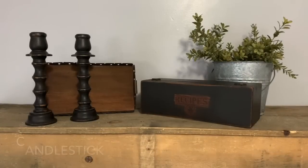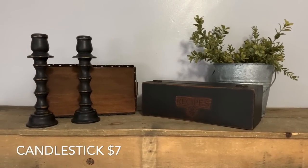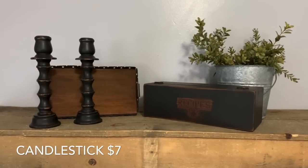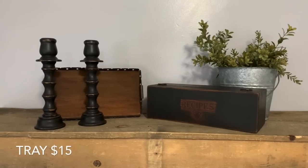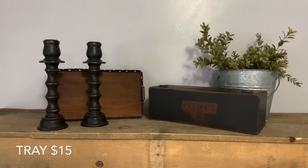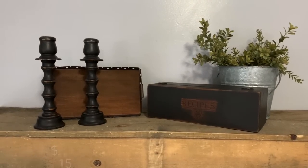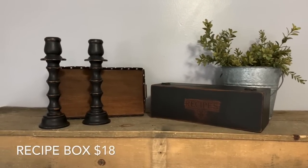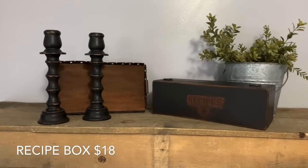And I have done many candlesticks like this, but all in white, so I was glad that I tried this set in black, and I absolutely love it. I absolutely love that tray with that aged metal behind it. And then this double recipe box, even though I was kind of on the fence if I should have just painted over that and put on my own wording of recipe. But you know the thing about paint, you can always repaint it if it doesn't sell.